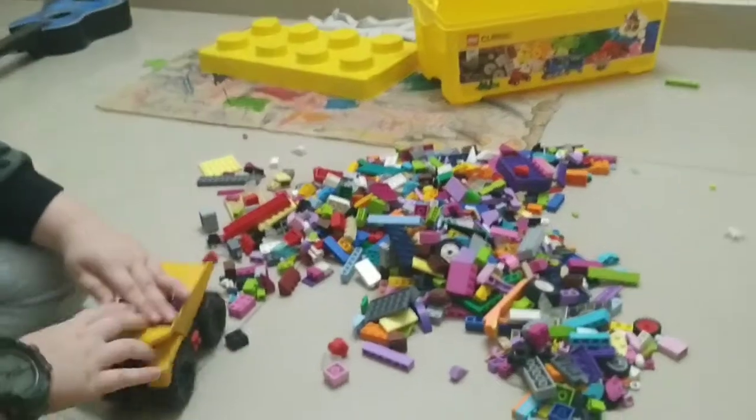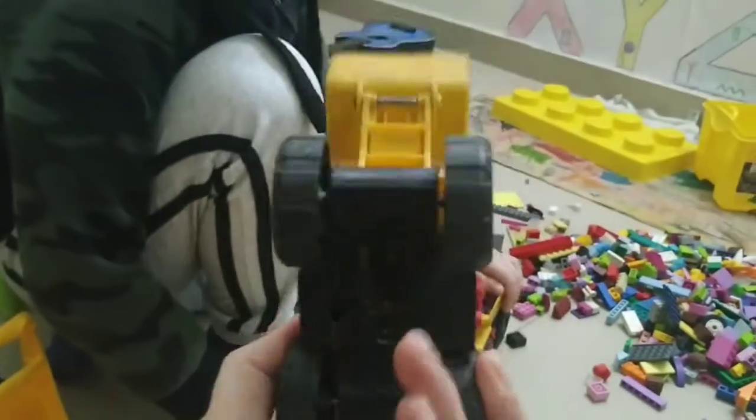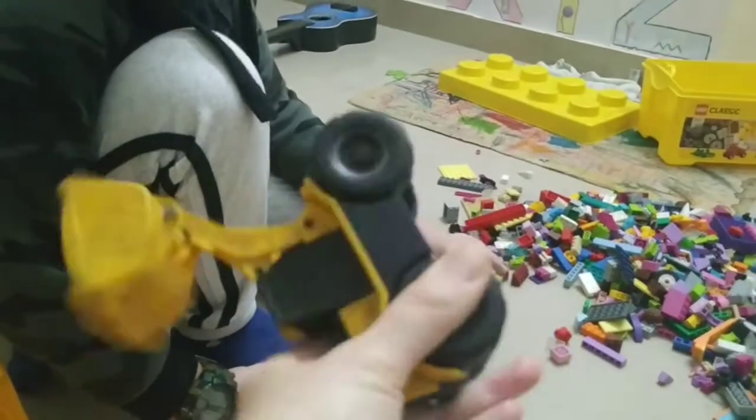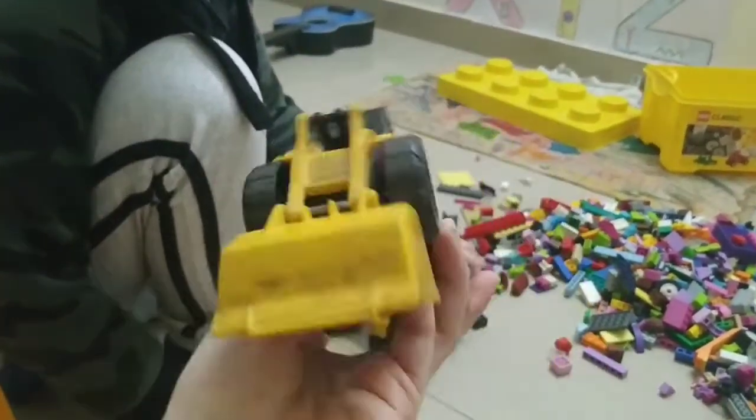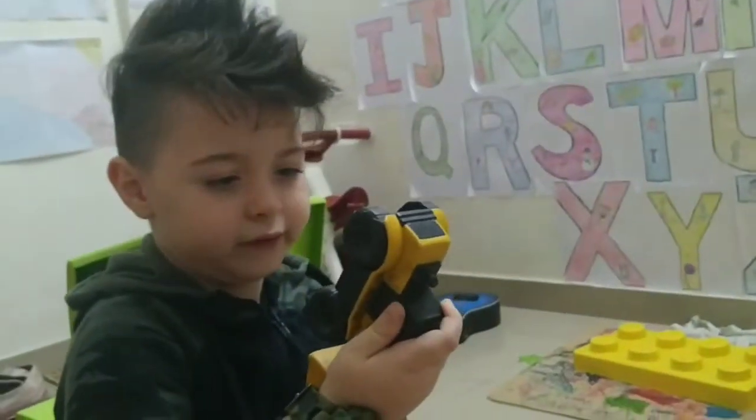See, just look. A loader. That's a loader. Yeah, I think these ones were Caterpillar ones. Definitely, Caterpillar ones are strong. And we need the batteries for them.